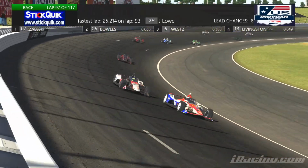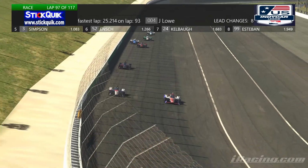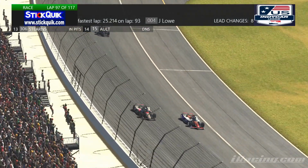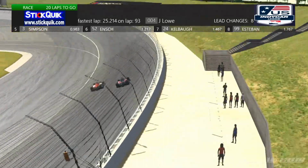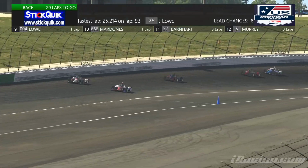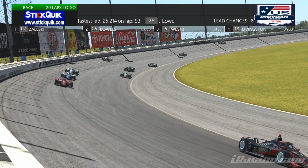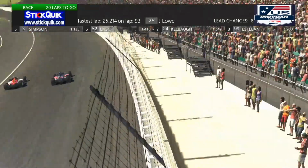97 on the board. Double file here down the back straightaway. Everybody hanging on. 98 on the board this time by. Zaleski and Bowles lead. With 8 laps to go here at Kansas. Right now, Zaleski on the bottom, Bowles on the top side. Great battle right here.